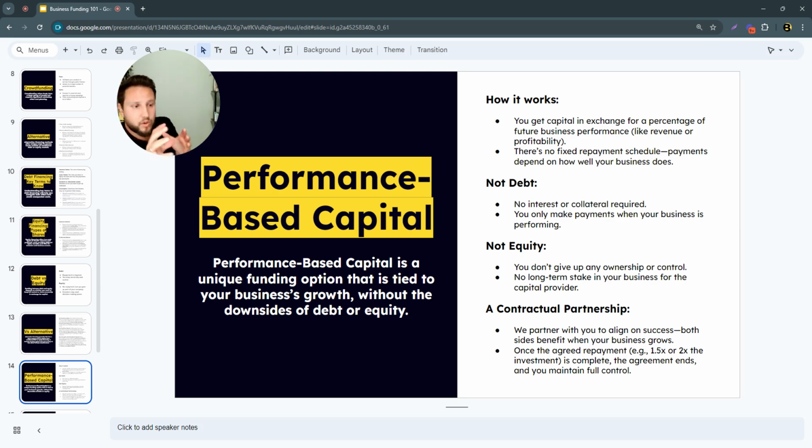And it's not equity because you're not giving any ownership control, right? There's no long-term stake in your business. So as you continue to perform and your business is growing, hopefully that pie is growing over time. And if that's the case, you get to keep it and eat it all, right? You're not sharing a slice of that pie, even though we're all tied to the performance and growth of the business and making sure that pie stays whole, right?